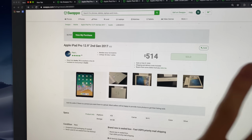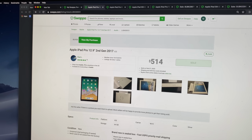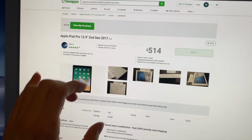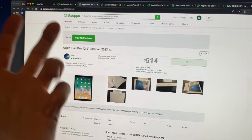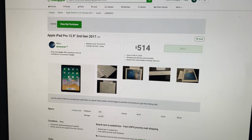So I plan on doing a part 2 where I unbox these iPads all together. Like I'll say something like, the $2,000 used iPad unboxing, although I will save the unboxing of this iPad for a separate video that will probably be titled Buying a Sealed iPad Pro 2017 on Swappa, Steal or Scam, or something clickbaity like that.